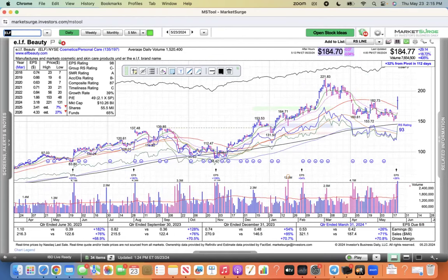Everybody likes Nvidia. I love the movement in ELF. People were giving me a hard time last night because I was saying that I bought ELF and I expected them to have a good quarter. And then after they reported earnings, it sold off down to like 138. People were saying, this thing's getting a haircut. You stink. I've heard that before. And it turned around.